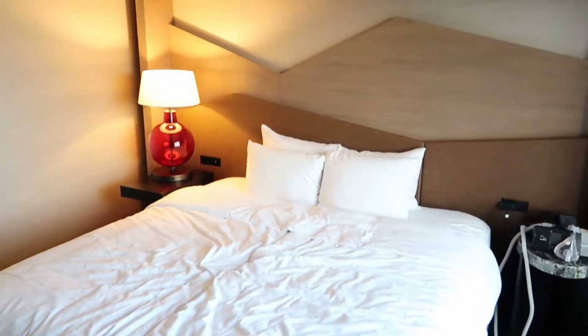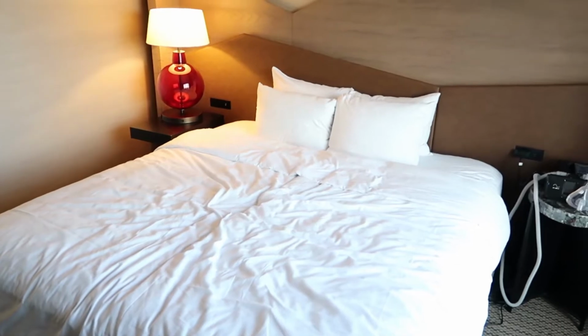And this has been a look at a King Junior Suite at the Hilton Vancouver Airport.